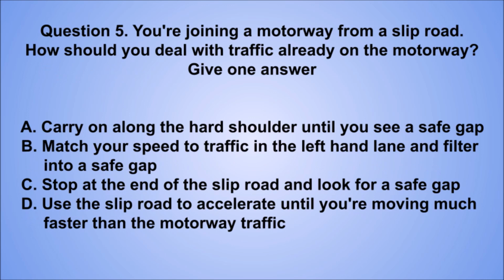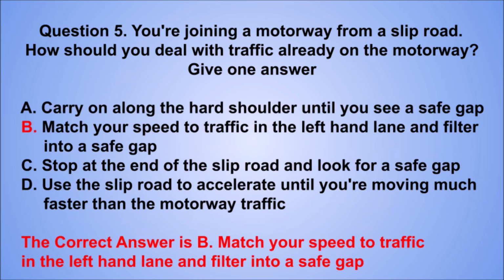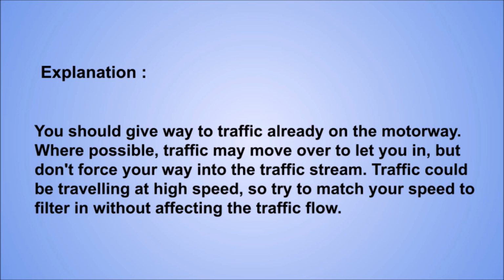Question 5. You're joining a motorway from a slip road. How should you deal with traffic already on the motorway? Give one answer. A. Carry on along the hard shoulder until you see a safe gap. B. Match your speed to traffic in the left-hand lane and filter into a safe gap. C. Stop at the end of the slip road and look for a safe gap. D. Use the slip road to accelerate until you're moving much faster than the motorway traffic. The correct answer is B. Match your speed to traffic in the left-hand lane and filter into a safe gap. Explanation: you should give way to traffic already on the motorway. Where possible, traffic may move over to let you in, but don't force your way into the traffic stream. Traffic could be traveling at high speed, so try to match your speed to filter in without affecting the traffic flow.